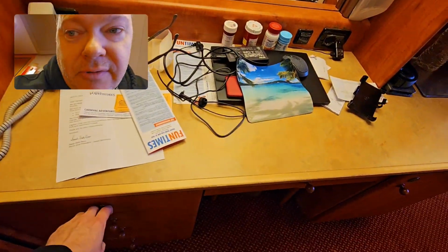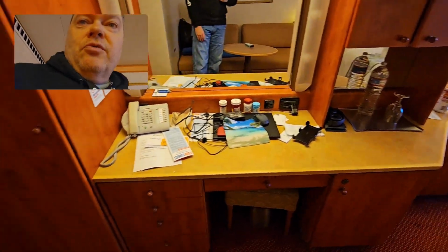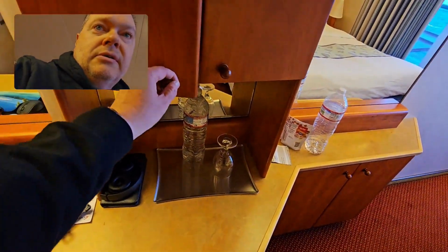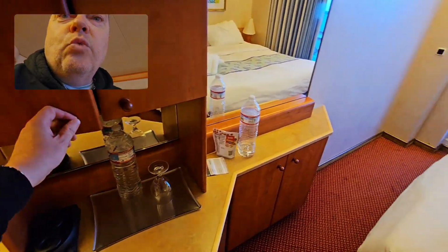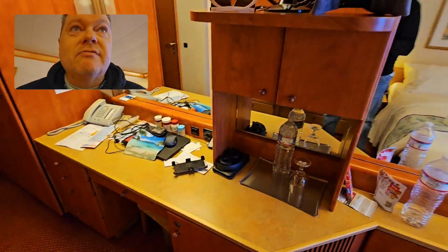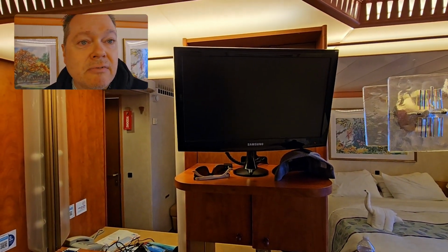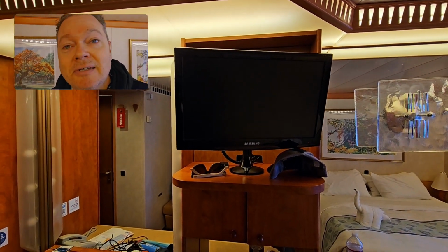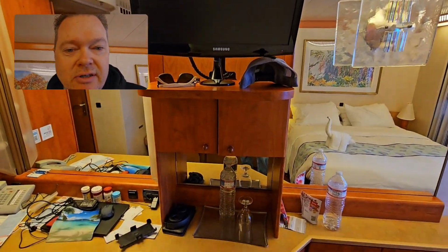And of course, in the top drawer, you have your hair dryer. Down below, you've got a little stool slash seat for the desk here. And then over here, you have your cooler. And over here, a smallish safe, probably big enough for wallet, passport, maybe a cell phone, and a very small flat screen TV. I'm not really sure what else I can tell you about that. And it doesn't have the on-demand movies like you see on some of the other ships, so just be aware of that.